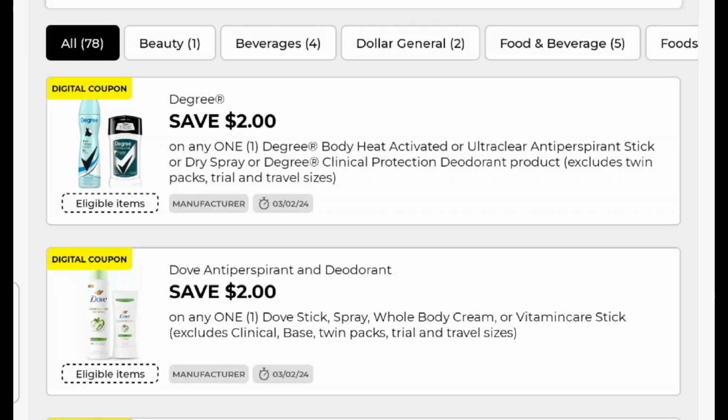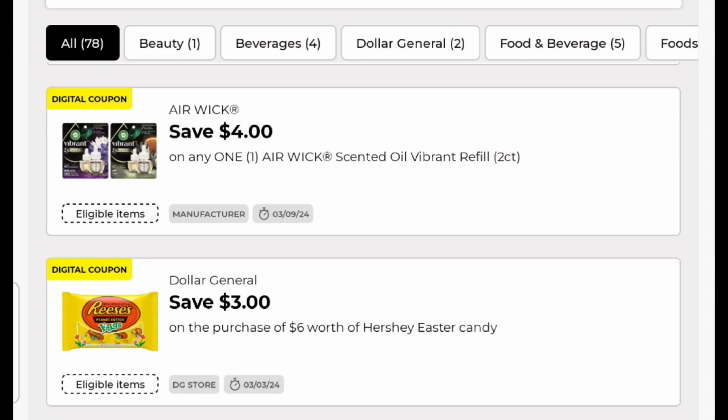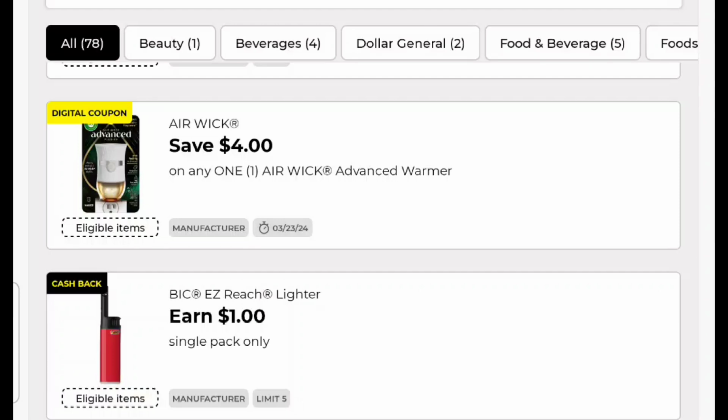But Saturday's coming, and these are items that will still be on the shelf and aren't expiring, so you can do them Saturday. So this is a Saturday scenario using those items. You're going to pick up the Degree deodorant for $4.25, the 2 Garnier shampoo and conditioner, and then we're going to pick up some Airwick. You've got the $4 off on the Airwick Vibrant Refill. Those are $7. You're going to pick up one of those. And then you got the $4 off the Airwick Advanced Warmers. And they're $4, so it's a free item. So you're going to pick that up.